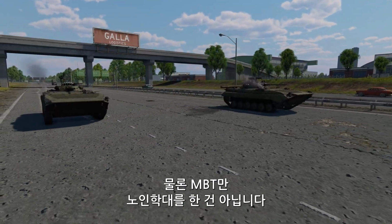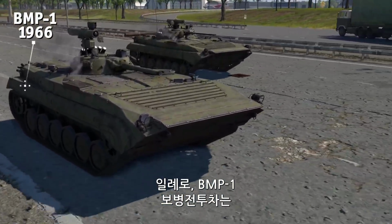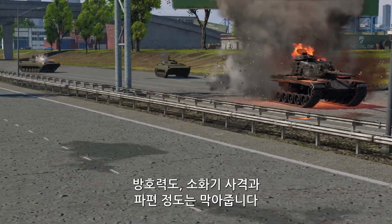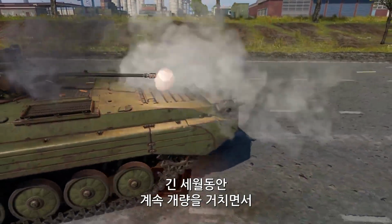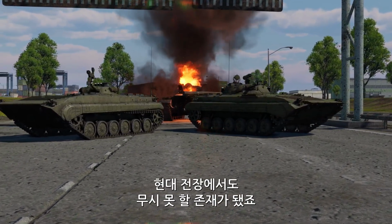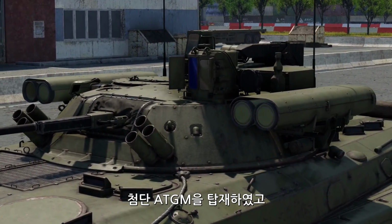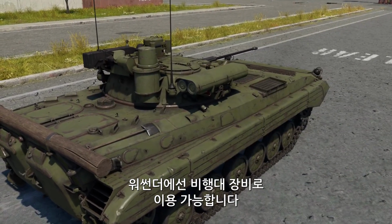Obviously, it's not just MBTs that served for decades. For example, the Soviet BMP-1 IFV has been in service since 1966. It's still pretty mobile, even by modern standards, and its armor still offers good protection against small arms fire and shell fragments. Having received significant upgrades time and time again, the BMP-1 and the BMP-2 series are still forces to be reckoned with, even on a modern battlefield. Just take a look at the BMP-2M with the Berezhok complex and leading-edge ATGMs that is available in War Thunder as a squadron vehicle.